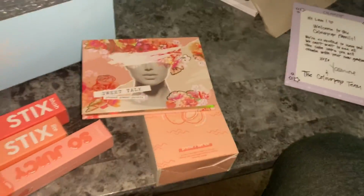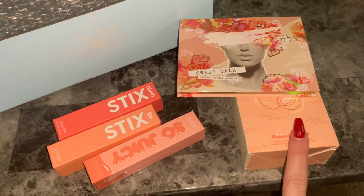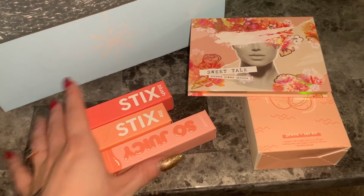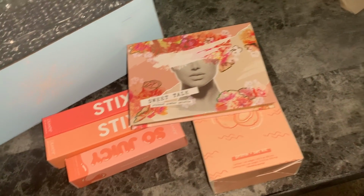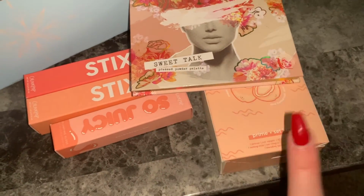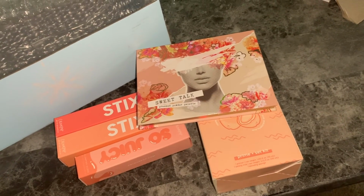Oh, I'm excited. I think my first impressions kind of video, I think I'm going to do a full face of ColourPop. So I think I have most products from ColourPop that I could do a full face with. I'm going to have a video like that up before this vlog, I think, that or right after. So just stay tuned for that.